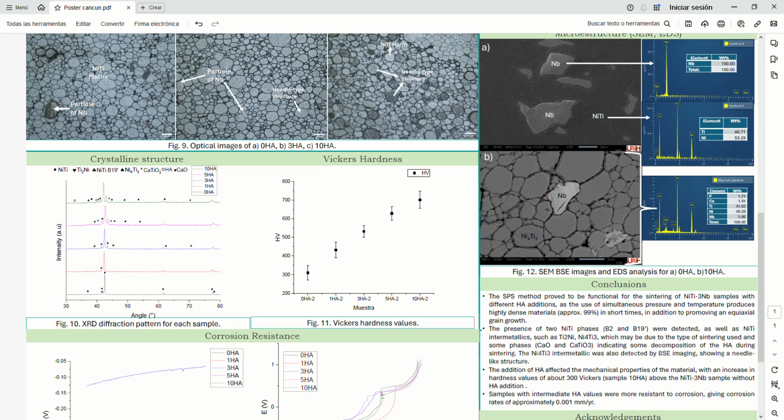And in figure 11, the hardness values obtained by microindentation are observed, ranging from 300 to approximately 700 HV, increasing almost linearly with the addition of HA. This may be related to the intermetallic that we found, which tends to harden the material as it is a metastable phase that induces internal stress.